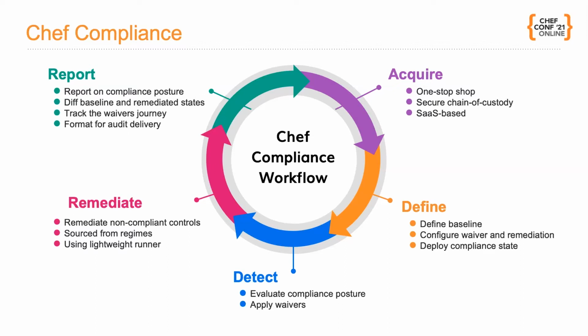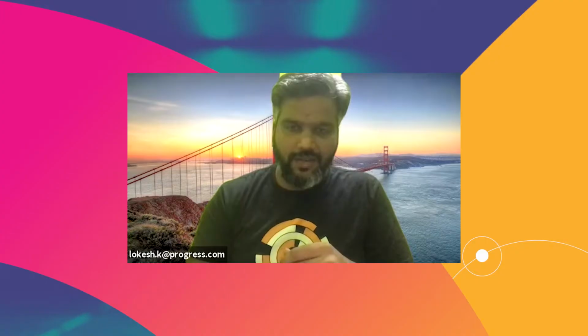And the fourth, the critical one which most of the customers are looking for, is the remediate phase. In remediate, just doing audit is not enough. You have to remediate the failed or non-compliant controls. So in remediate, non-compliant controls or misconfigurations are fixed. With Chef remediate content, this can be done seamlessly, easily, and without any coding expertise or skills. That is a key advantage we have with Chef remediation.